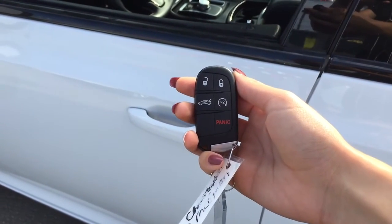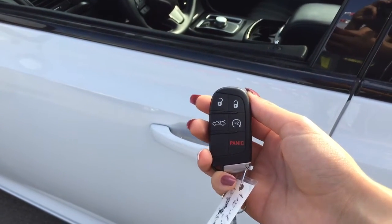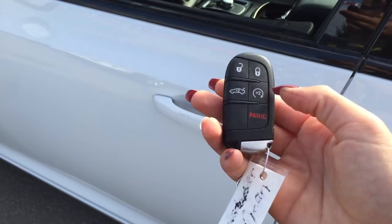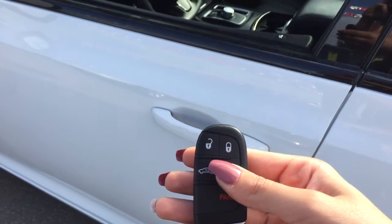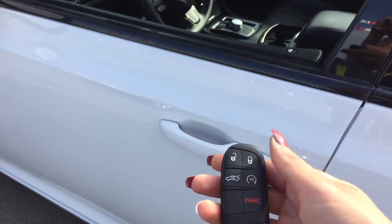Helping you into your 2015 Chrysler 300S is the remote keyless enter and go system, with remote start, automatic trunk release, and a panic button. For this vehicle, to turn it on with the remote start, all you have to do is press this button twice, and it'll get started. Turn it off, press the button once, it'll shut off.